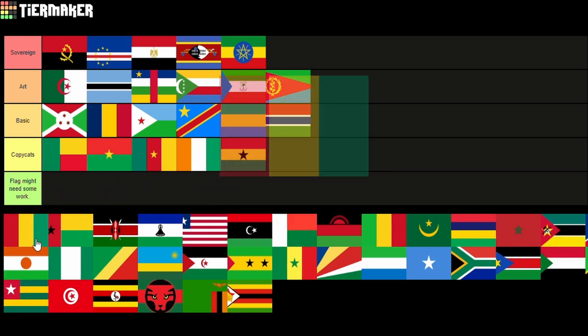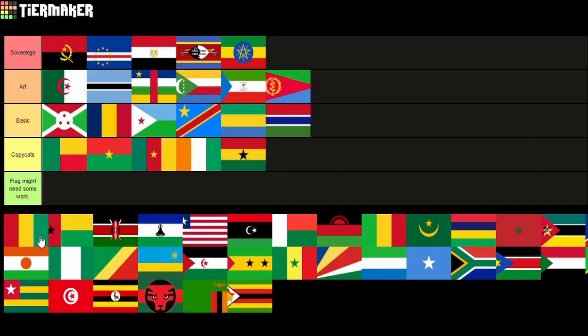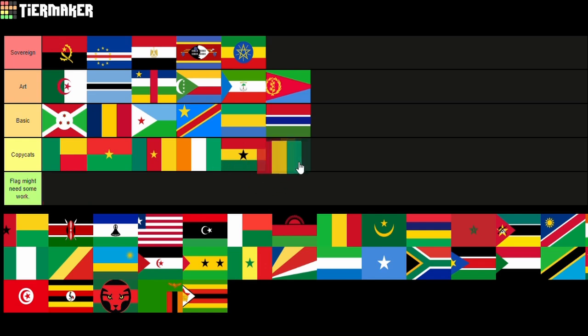Next up, Drapeau de la Guinée, or the Flag of Guinea. And right real quick, this is yet another flag that adopts the Ethiopian Pan-African colors. However, funny enough, they actually adopted theirs straight from the Ghana flag because of the close relationship between the Ghana president and the Guinea president. But with a twist this time, as they made their tricolor formation vertical. But at the end of the day, you just copied your assignment from somebody who had copied their assignment, and thus you end up in the copycat tier.